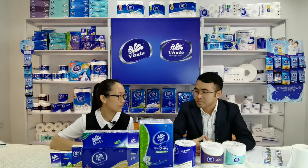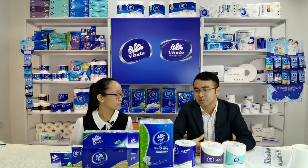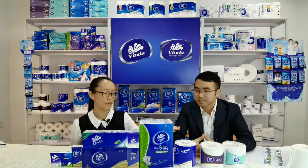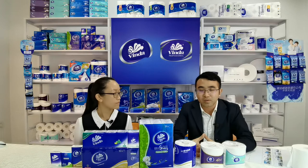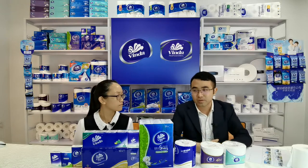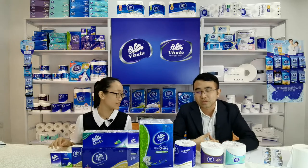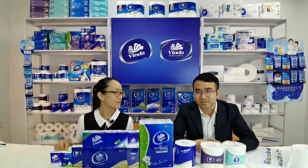But we don't add any fluorescent into the products. Too much fluorescent is not good for health. So our product has no added fluorescent. Also our toilet paper is septic safe. That means it's flushable. This is really important in our daily life. When you throw the toilet paper into the toilet, if the paper is not flushable, it will block your toilet. That will be a big problem. We need to call workers to fix it, you lose money and time, and the smell is terrible.